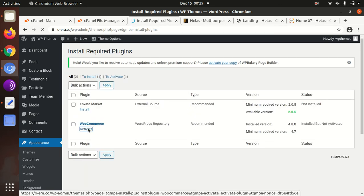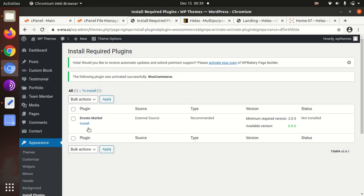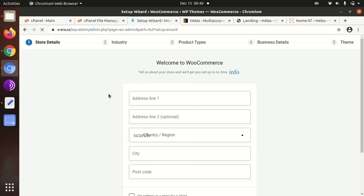Upon activating WooCommerce, we need to go for a basic setting of WooCommerce. I'm just putting the sample text. You need to put the original one as applicable for you.